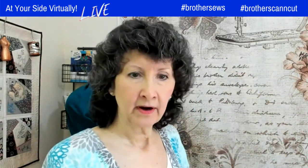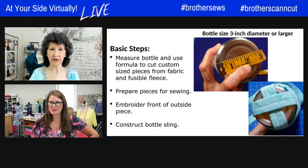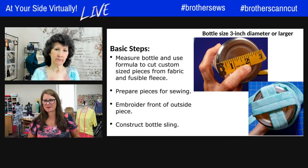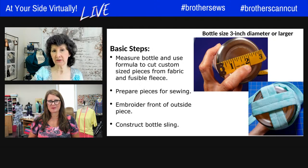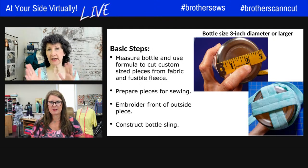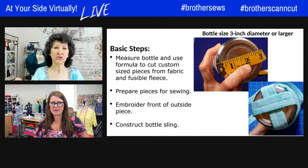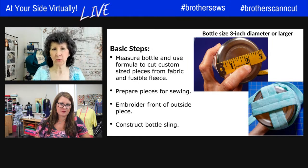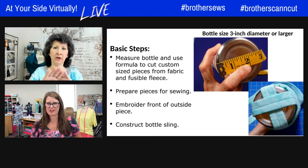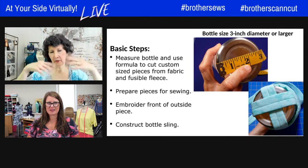Okay. All right. So once we've done that, we'll go back to that same picture for a minute. We're going to cut the custom size pieces. We're going to prep all our pieces for sewing. What I mean by that is we're going to fuse our fleece where it needs to go. And you'll see I cut my fleece so that it doesn't go into the seam allowance. That's just being a little bit more particular with this thin fleece. It's not really an issue. So if you want to cut it full size, no biggie, don't worry about it. But it makes it a little bit easier to press the seams open, and easier to turn the top hem down when it comes to that part.